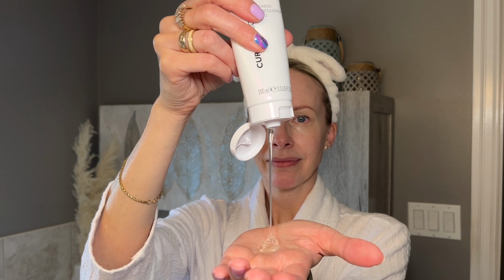I simply apply a generous amount of the gel to my skin directly, and then when I turn the device on, I start moving it in slow circles from the midline of my face out towards my hairline. But I'm very careful never to go over on my eyelid.